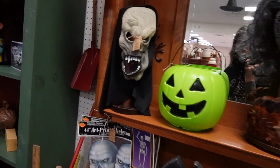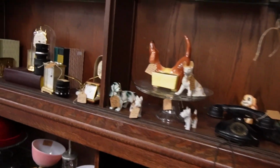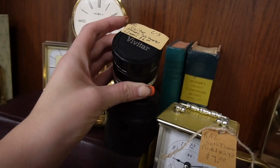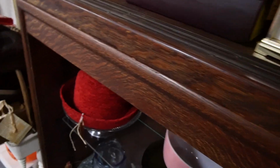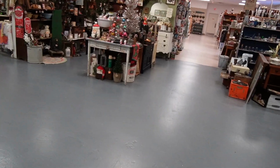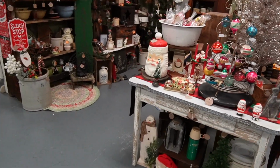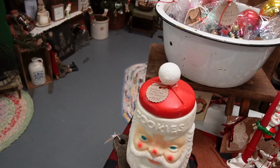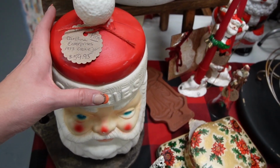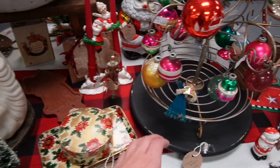All the freaky, scary masks. And lots of puppy dogs. Your camera lenses. Alright, well, let's venture in this direction. We're gonna make our way over here. I was checking out that cookie jar. The Santa Claus cookie jar. That's pretty neat. Carolina Enterprises. I think it is plastic. It's like a blow mold cookie jar. Now it is $59.95. I don't think there's much room for me.